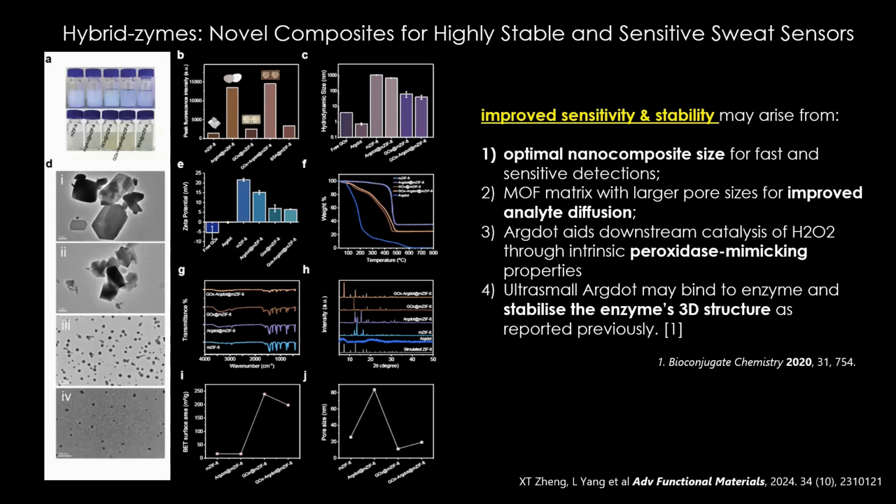All right, coming to the end soon. It makes the pores larger so that the analytes are easier to diffuse and access the enzymes. And the third thing is that the carbon dots also have a peroxidase-mimicking property. So it helps with the downstream catalysis of the H2O2, hydrogen peroxide, in that enzymatic cascade reaction. And lastly, the tiny little carbon dots might also bind to the enzymes and stabilize the structure, so it prevents it from unfolding and denaturing that easily.